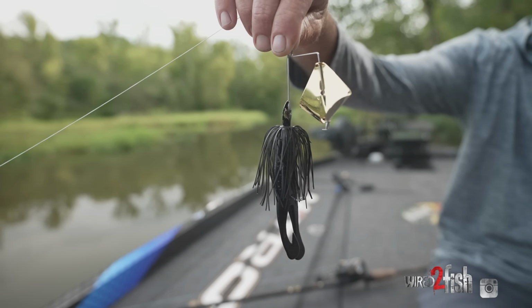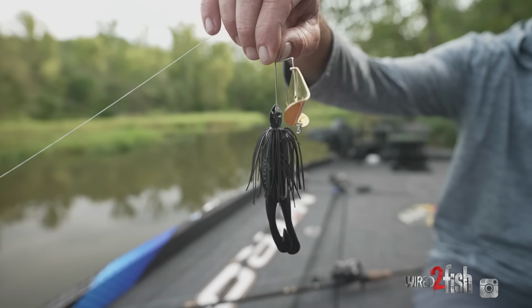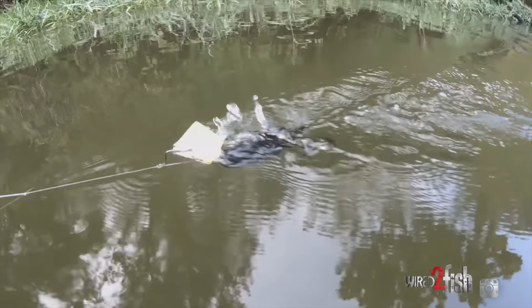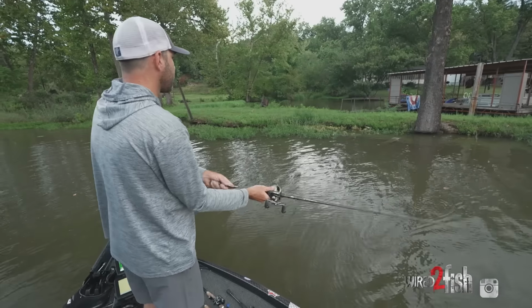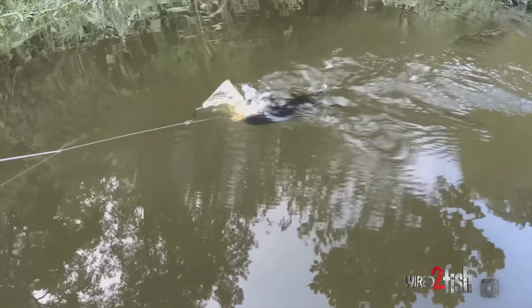I've got just a little toad on the back of here, which I really like. It's just a bigger profile. They can see it and hone in on it. It's got good action to it, but I feel like it gives it a little bit of presence. Gives them something to shoot for, basically.